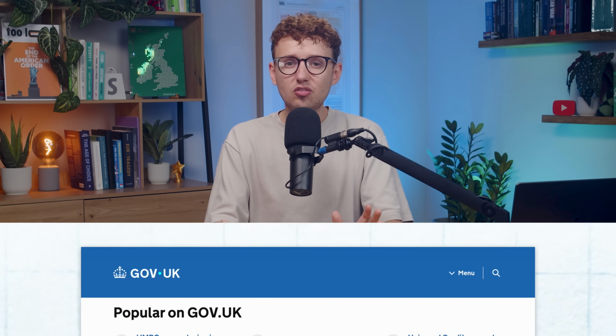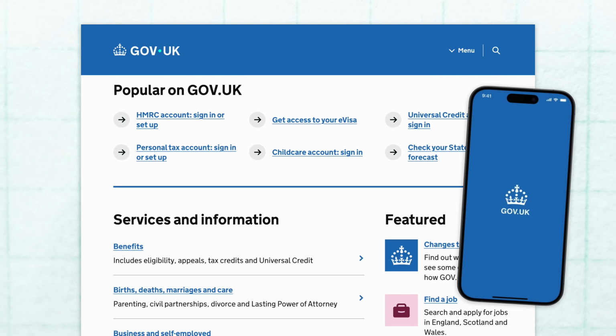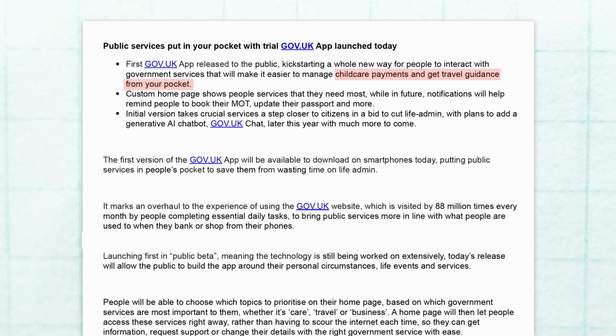Broadly speaking, the plan is for the app to essentially allow people in the UK to use gov.uk services on their phone. To keep the interface relatively minimal, you'll be able to choose which government services appear on your homepage, so you can access these services right away. To start with, there won't be that many services available. The government's press release only mentions managing childcare payments and travel guidance.